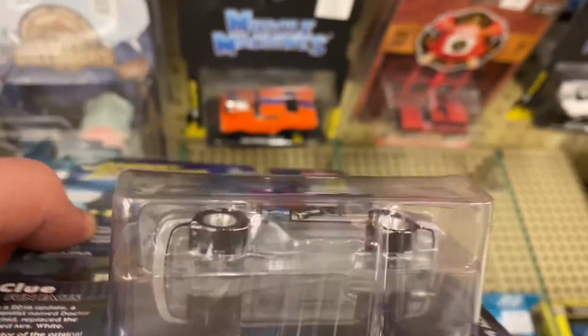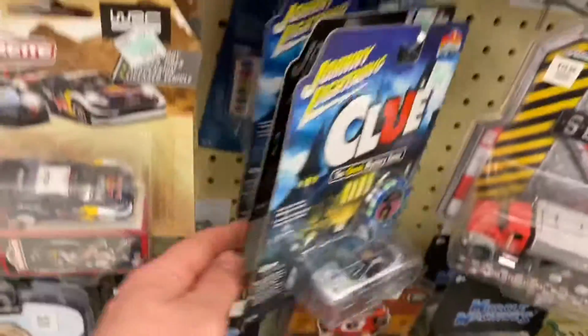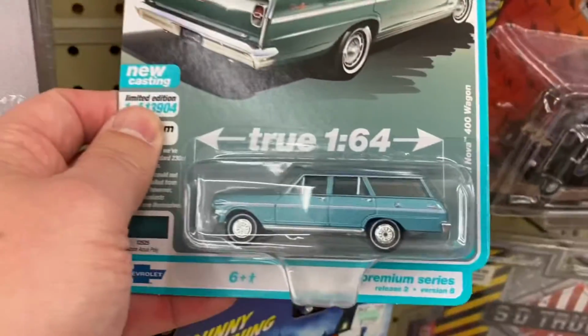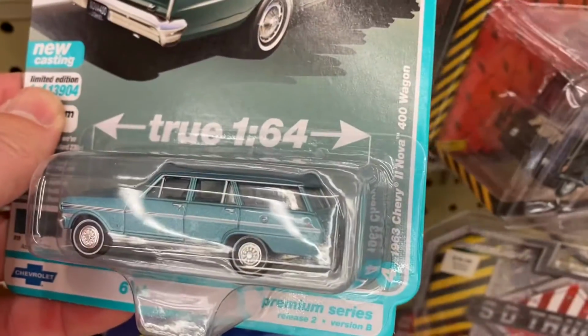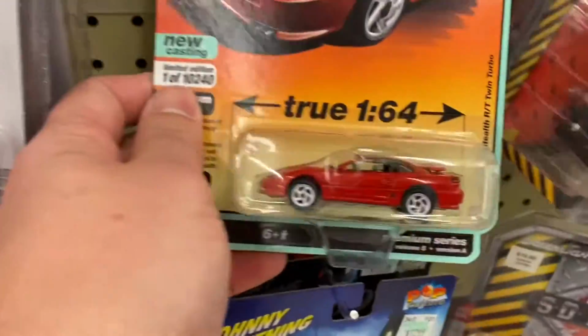I love this '98 Integra casting, but the wheels are jacked up on it. The axles are too short. They sit in too much on that car. I wish they would fix that. It's a great casting. A little bit of Auto World to look at. Always going to be awesome pieces.